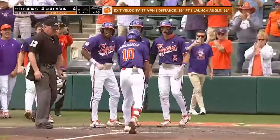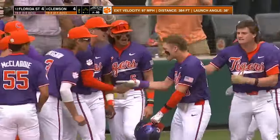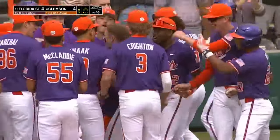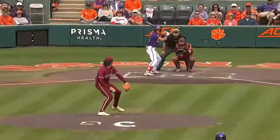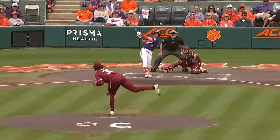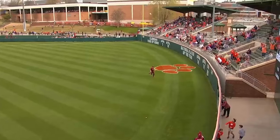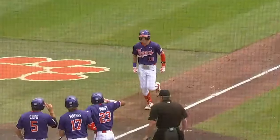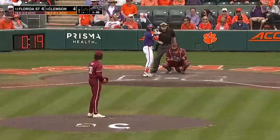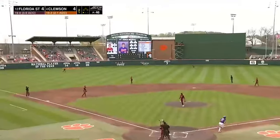Well, it's another off-speed pitch. Away. And Cannarella just drives it to left center field. The wind is blowing out right now pretty vigorously. There you see the off speed. He just kind of sits back on it and drives it that way, and it just keeps carrying. Well out of here. Number 4 on the season for Cannarella. That's a good one to have. Just like that, a 4-4 game.